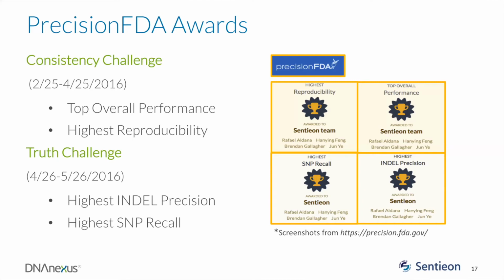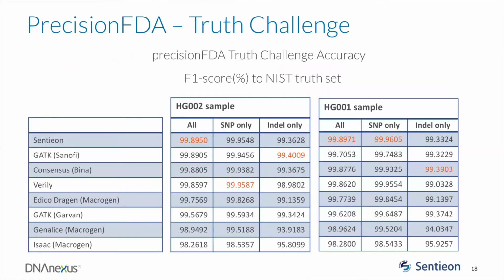I'll dig in a little more to the Precision FDA Truth Challenge results so we can really explore the value provided by the Sentieon tools. This is a big table which shows the Precision FDA Truth Challenge results. The sample HG002 is the sample with the hidden truth set that was not publicly released. The sample HG001 is a sample with a publicly available truth set before the challenge occurred. As you can see, the Sentieon genomic tools are in the top row, and they provided very balanced accuracy across both SNPs and indels for both samples. That indicates that the Sentieon model was not overly trained to one sample or another. So we like to use this slide to make the argument that if there was an overall award given for the Precision FDA Truth Challenge, the Sentieon team should at least be in the running for that award.